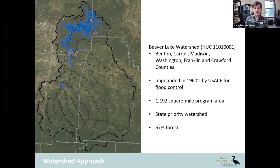Beaver Lake was impounded in the 1960s by the U.S. Army Corps of Engineers for flood control, and later drinking water was added onto that. We're roughly 1,200 square miles, and we are a state priority watershed. And our watershed is roughly 67% forest. And you can see a band of agricultural land in the center part, up here in northeastern Washington County and northwestern Madison County.